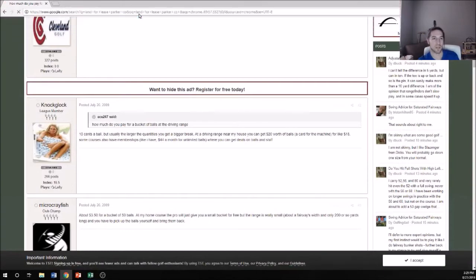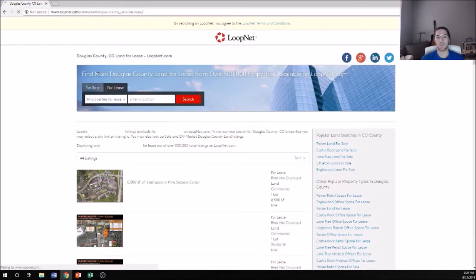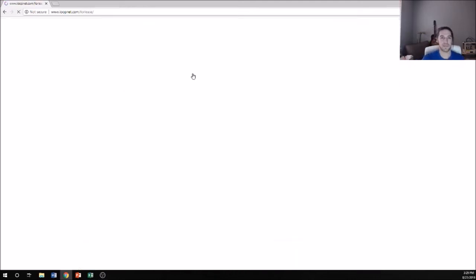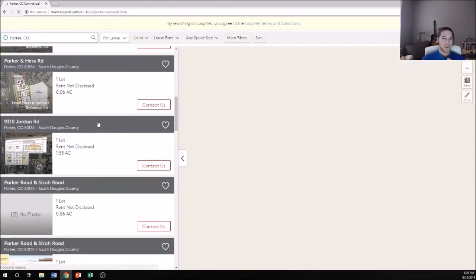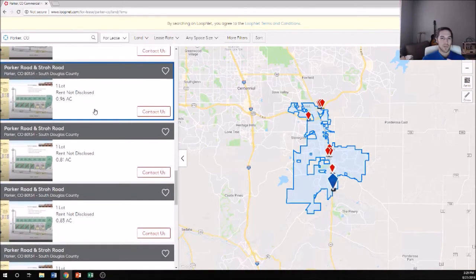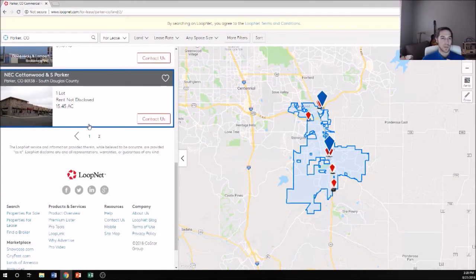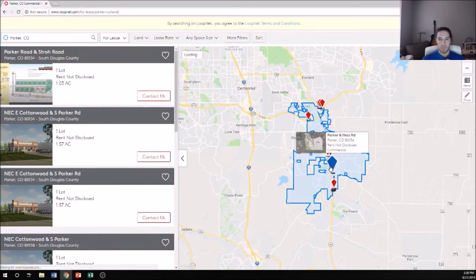Plan for lease Parker CO. And let's just look right here. There may not even be anything in the area. We need office land. Okay, that's 1/10 of an acre. One lot. And of course, the lease rates are not specified. Just trying to find something reasonable here to go off of. Maybe something right there. What is that?